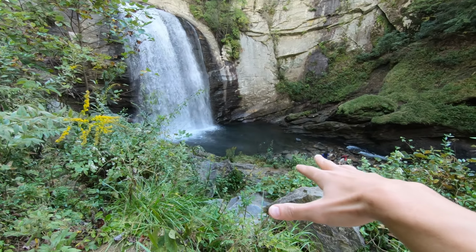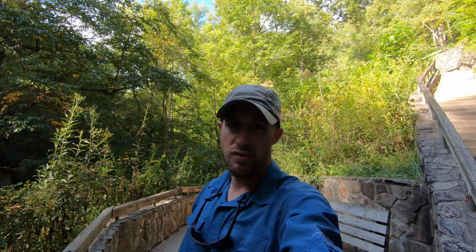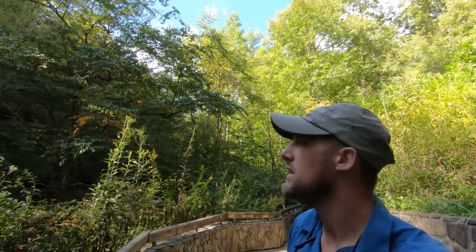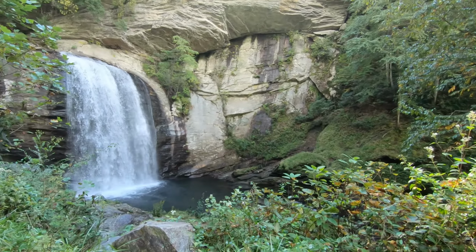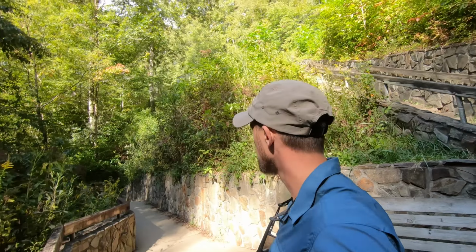I haven't seen anyone go swimming in there yet. I'm sure the water's kind of cold. It is a little cold here in the morning. It's about the end of September, like September 28th or so. So let's go ahead and explore this area here. See if we can get a good look at this waterfall from down below. Let's go.